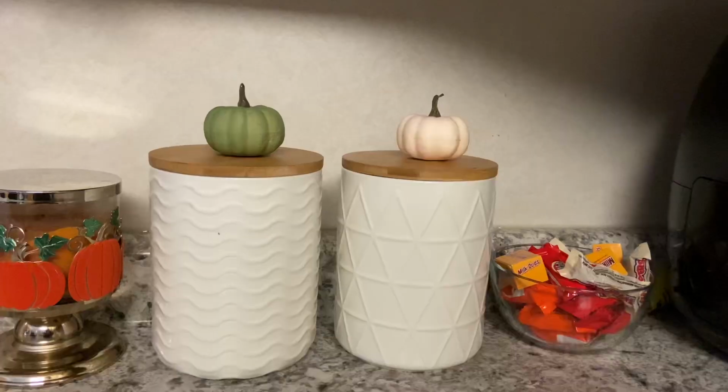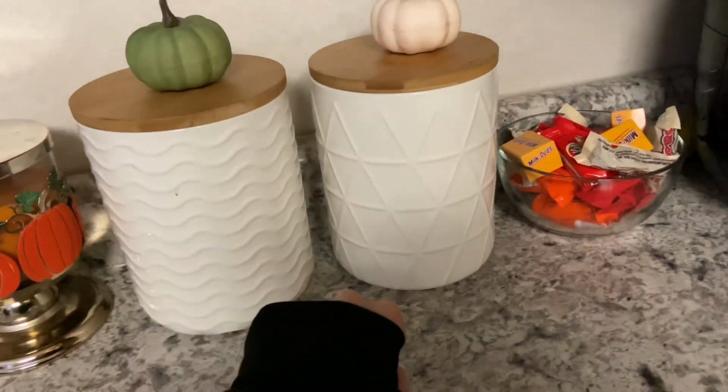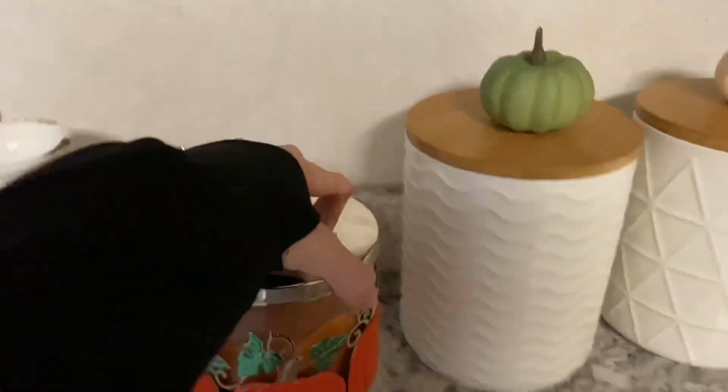Okay, so now that I'm done cleaning my kitchen, I would like to show you guys some of my favorite home decor things I have for my kitchen. Okay, so I have these two containers. They are both from Marshall's. I just have tea in one and sugar in the other one.